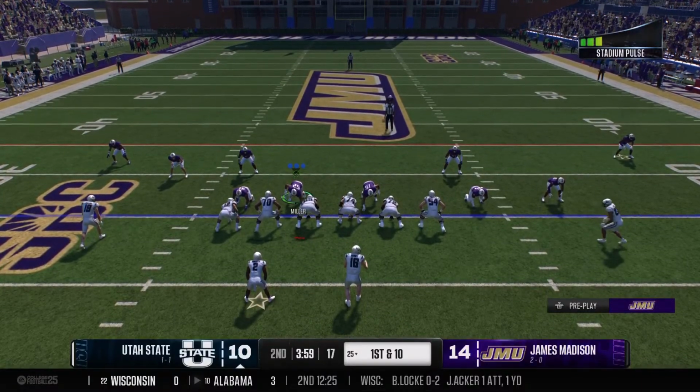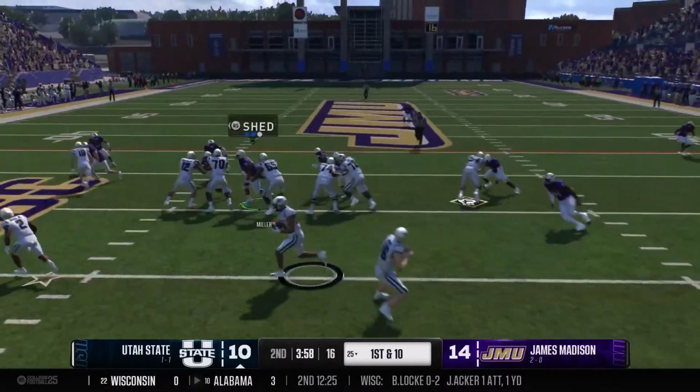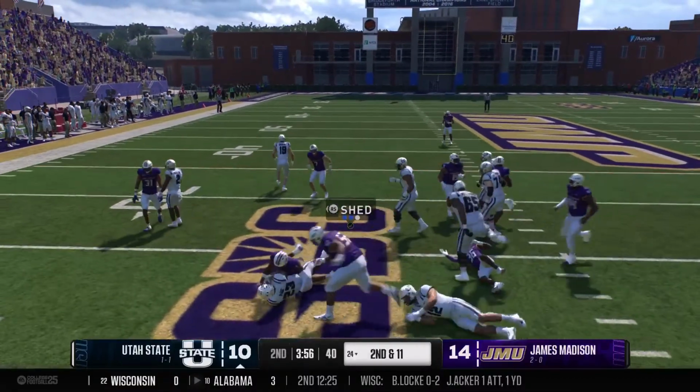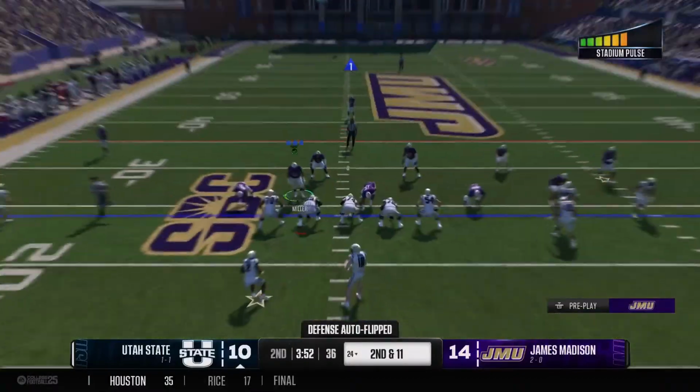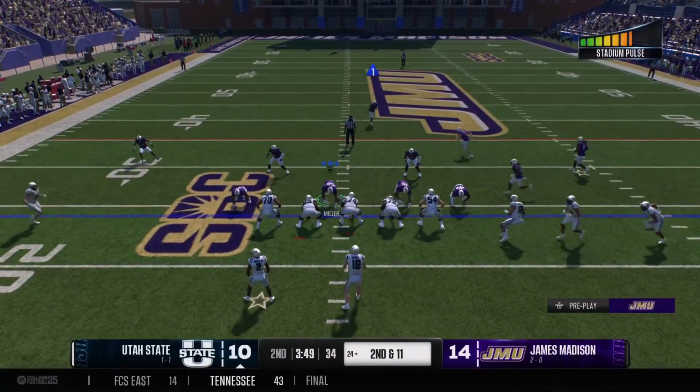Yeah, in the last drive, nothing really clicked. No rhythm, got off the field really, really quickly. They need to put something together here, Palmer. Yeah, David, bad execution on that last drive, so they got to take a collective breath and start playing like a unit on this drive.